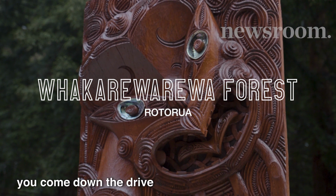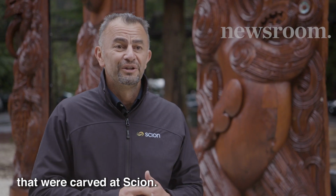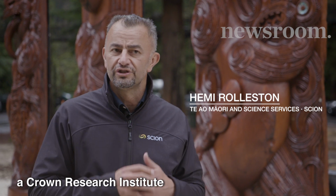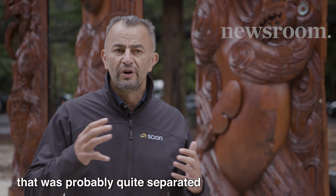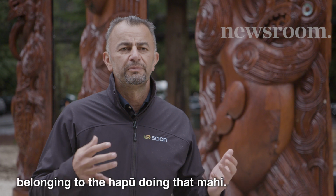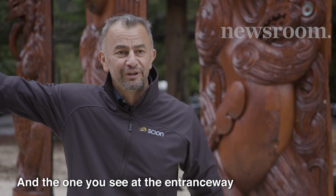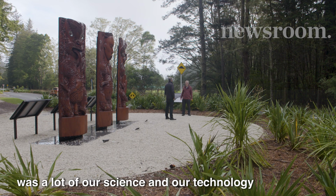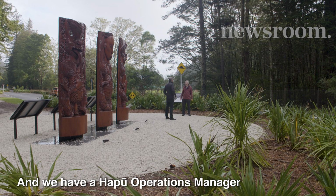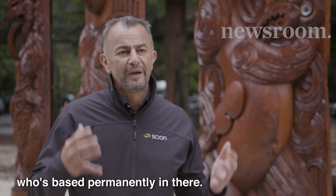Today, when you walk in, you come down the drive, you see all these carvings that were carved at Scion. So you've come a long way when you can come into an organisation like Scion, a Crown Research Institute that was probably quite separated from the community, that now has master carvers based on site belonging to the hapu doing that mahi, and those are the fruits of some of that mahi. And the one you see at the entranceway was a lot of our science and our technology helping pull that together. But the story goes on, and we have a hapu operations manager, Hunga Whakahaere, who's based permanently in there.